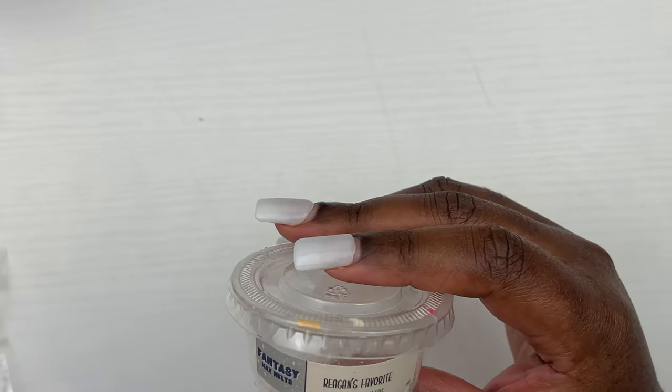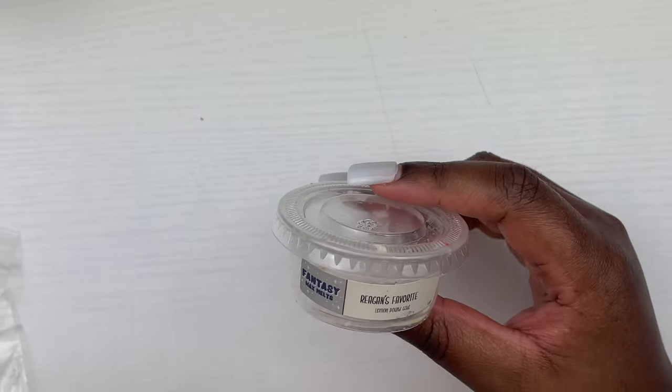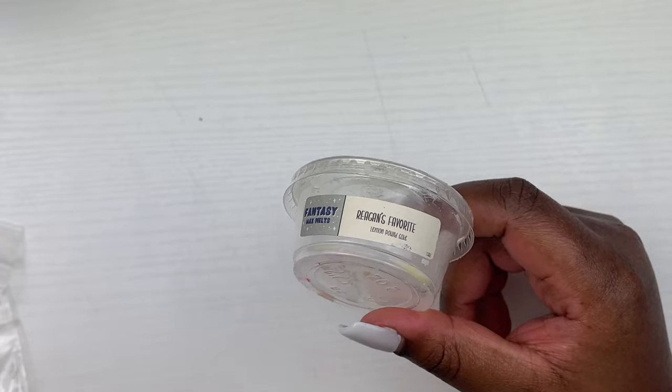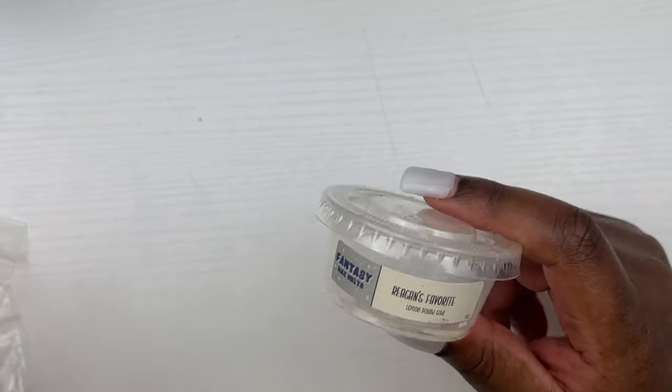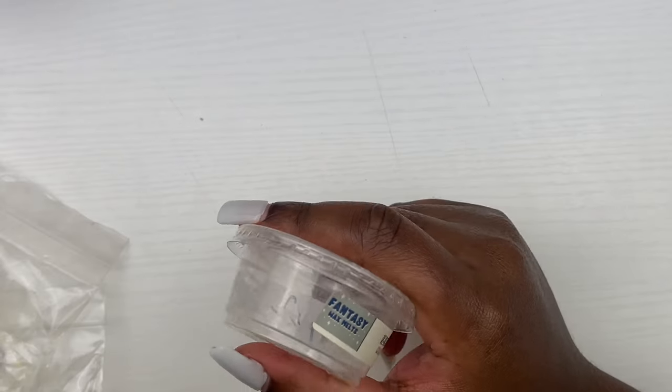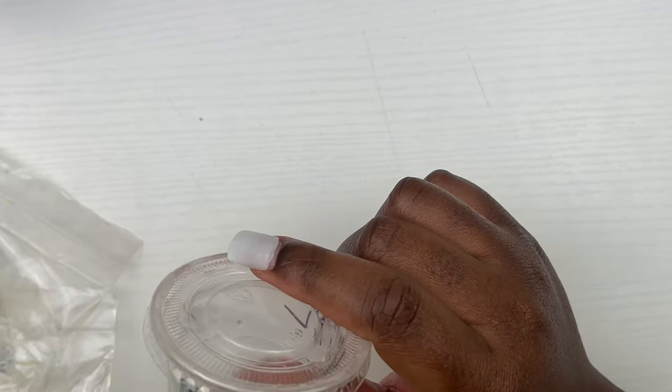So first we have from Fantasywaxmelts, Reagan's Favorite, which is lemon pound cake, and you guys know. If you know, you know. This is one of my absolute favorite scents from Fantasywaxmelts. That lemon and bakery pound cake is just amazing. It always throws so well. I'm pretty sure it's a core scent in the shop, so yes, you can pick it up anytime.